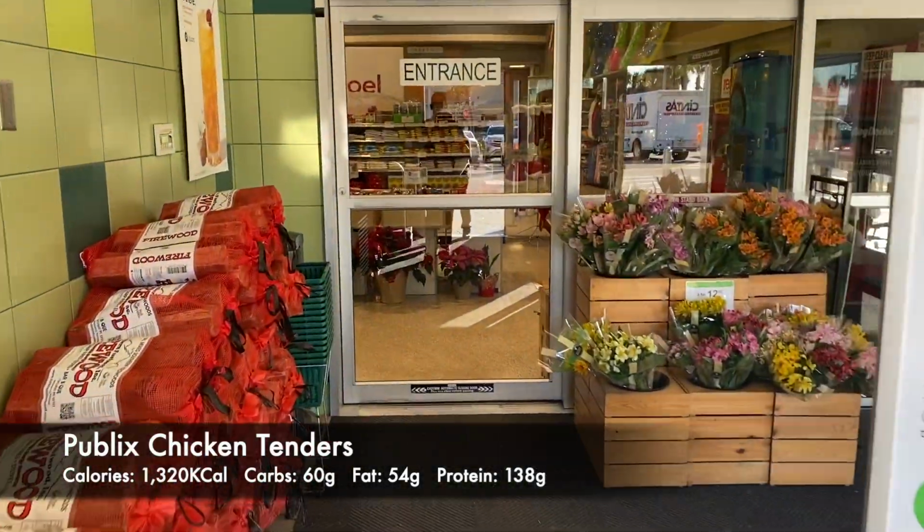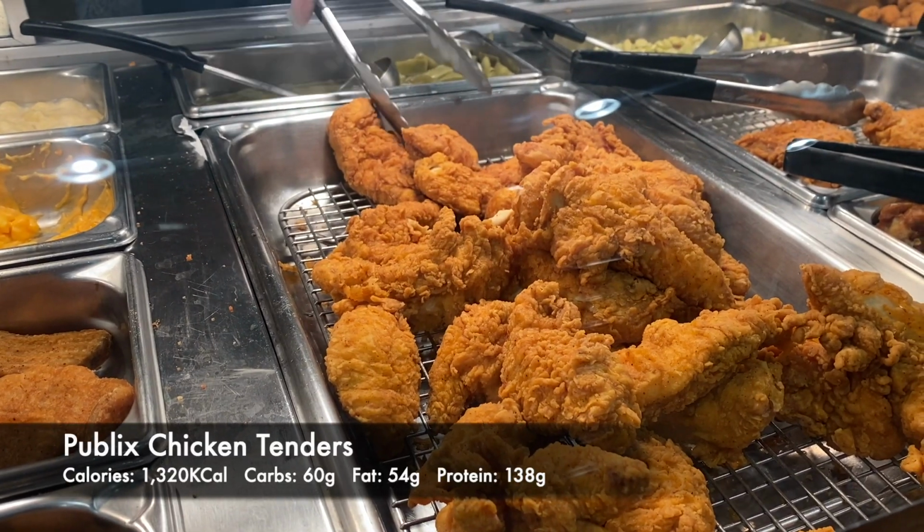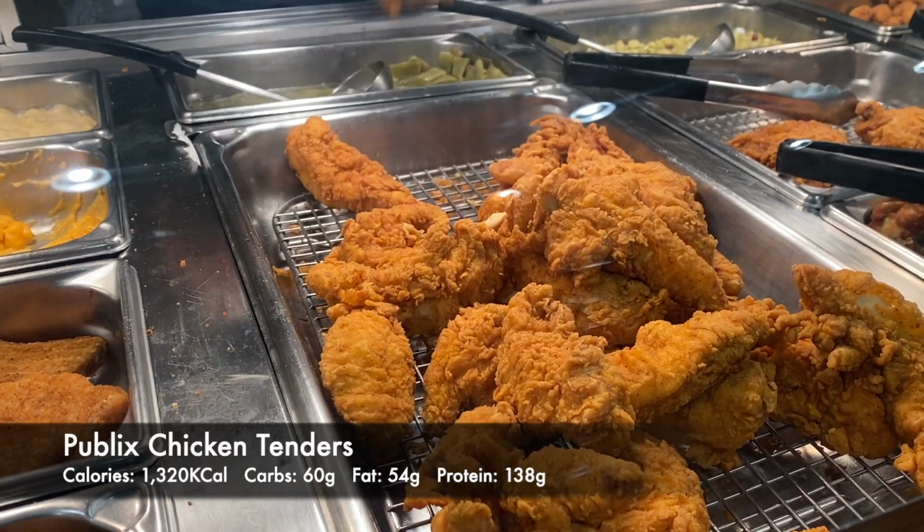And it wouldn't be a standard week of eating unless I had some Publix chicken tenders, one of my all-time favorites.